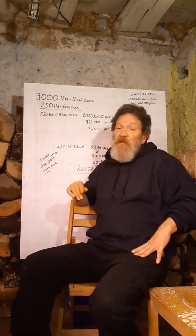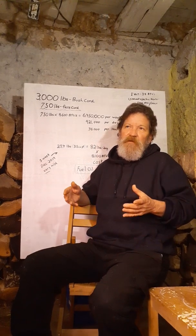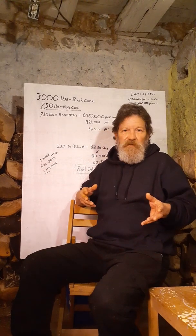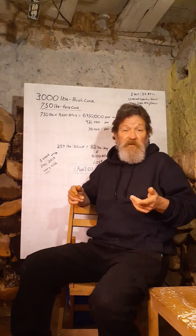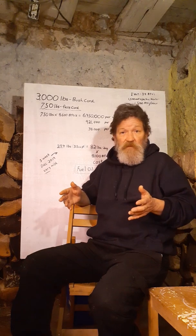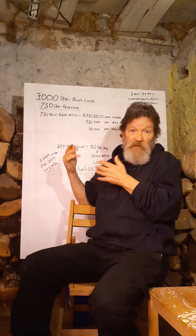Now, again, you can't go back to what I said earlier. You're measuring the weight and the moisture content as you're feeding it into your wood box. Of course, that's not going to happen. But you can look at a chart and say, well, okay, I'm getting this kind of wood. It's acceptably dry. My chart says I'm getting X amount of BTUs.